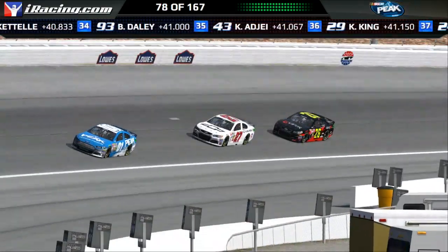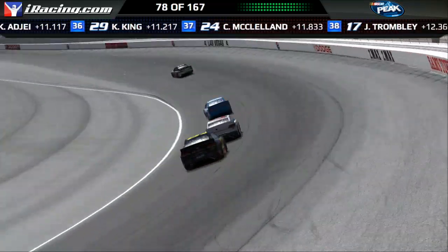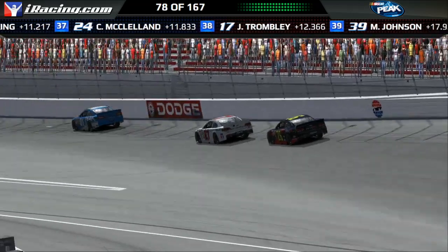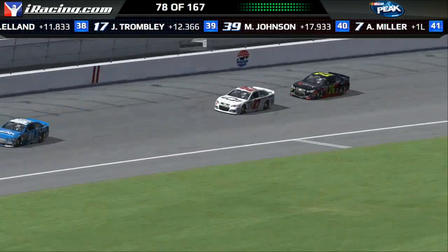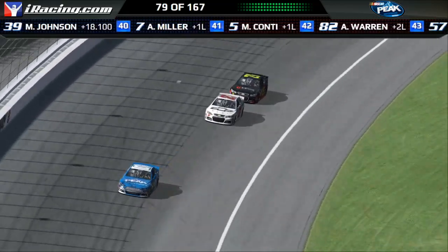But you know what? Like we talked about, hey, you get stuck in the back, you've got to do something to try to get out of your rut. Michael Conti's trying it. Well, what do we always say here at that point, Tony? We always call it playing the race backwards, doing the math and running the race backwards.